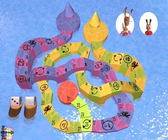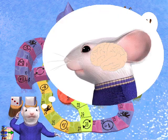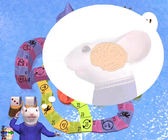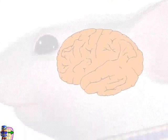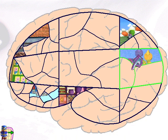Even though you didn't win, you did a great job. So you've gained some brain power. Time to check your brain power. Great playing. You've gained some brain power. You've got to play Dino Roo's bridge game 2 more times to fill this part of your brain. Guess what? If you fill this part of your brain, you can make a toy with the imagination machine.